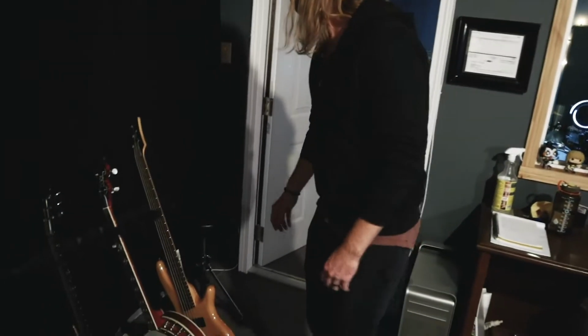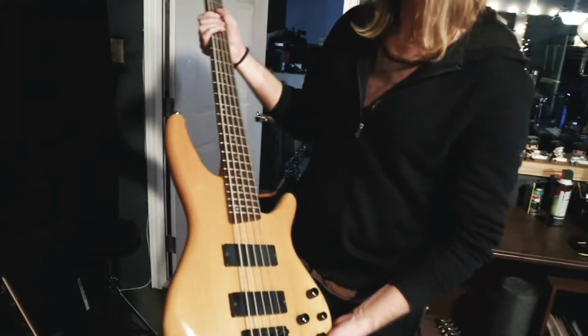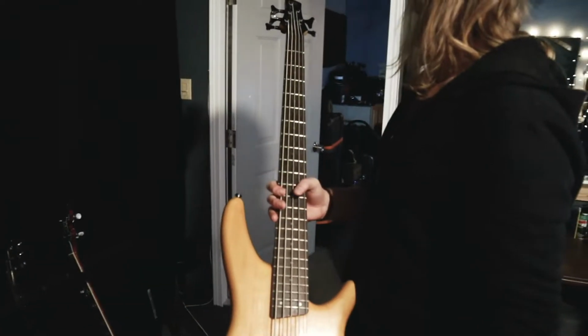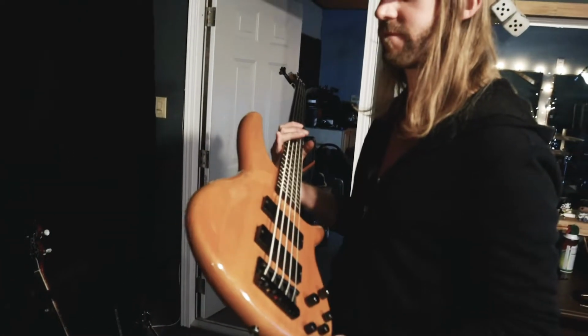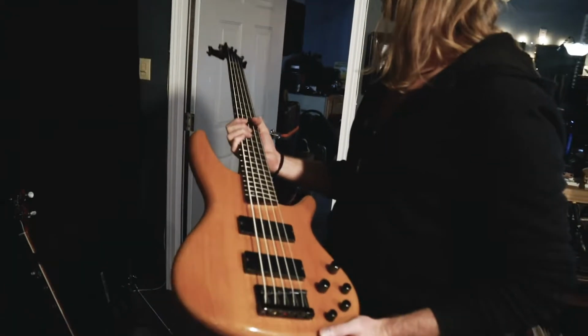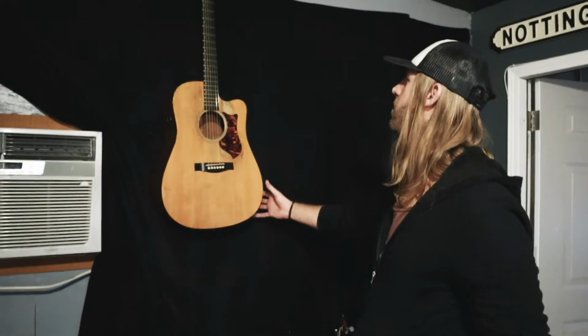This bass is a cheap one I got from a pawn shop in Huntsville, Alabama, probably 10 years ago, maybe. It's just a cheap Ibanez SoundGear, but man, I've used this on probably a couple hundred sessions, a lot of demos. It's not the most quality bass in the world, but it plays great. I love it.